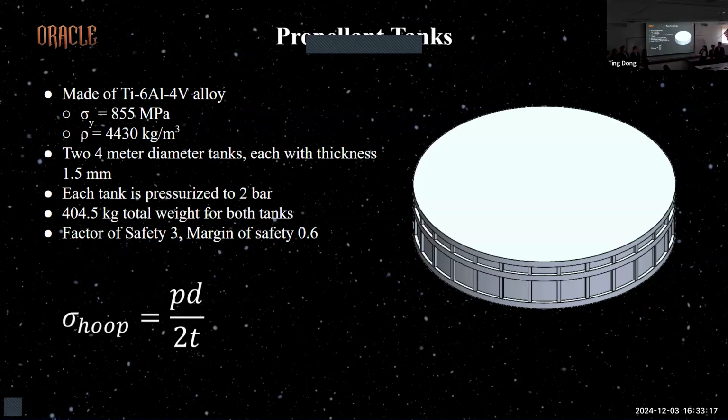Additionally, the industry standard minimum thickness for propellant tanks is 1.5 millimeters, which further increased the factor of safety that we calculated. And the increase in mass due to that factor of safety would be less than if we were to try to design this with a lower yield strength material. So we deemed a margin of safety of 0.6 adequate.